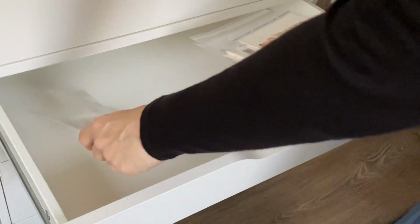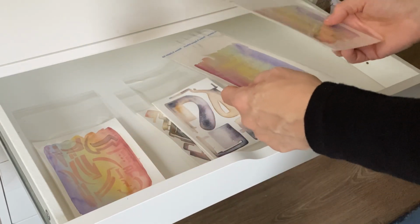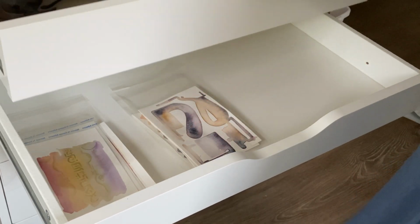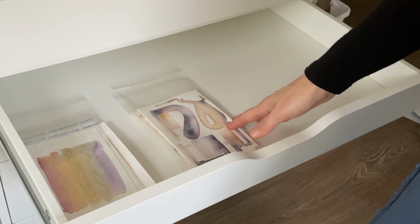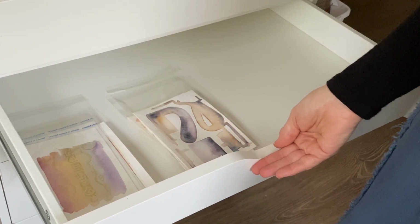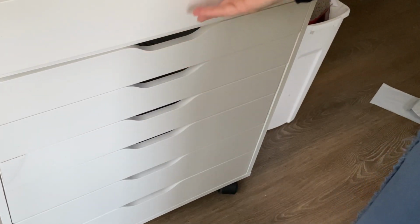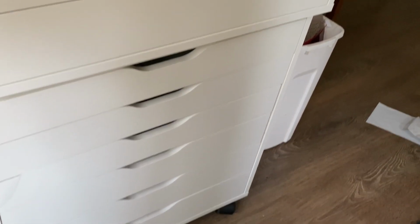Okay, so these are some of the paintings that I have listed on my Etsy site and my Lightcode crystals. And then there's actually more in these drawers, but I think for now that's good. I'm feeling like the lights are going down. It's time to give it a break. So I'm going to do that. And that is feeling pretty good. I like that I can get in there now.